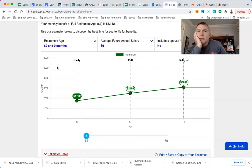Whoa, whoa, whoa. If I don't make another dime and I take my benefit at 62, I'll get $1,759. Whereas before, if I made the max until I was 62, I was only going to get $2,083. So by working, making the max between now and the time I'm 62, I'm only increasing my benefit by basically $300 a month. You flipping crapping me?